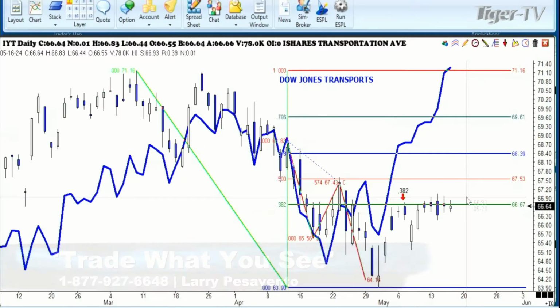Anyway, this is the Dow Jones Transportation on the bar chart, and the blue line is the S&P 500. So all I did was overlay the S&P 500 over the Dow Jones Transportation.